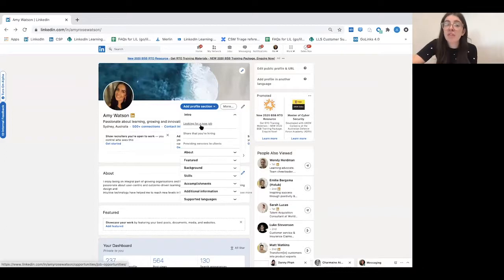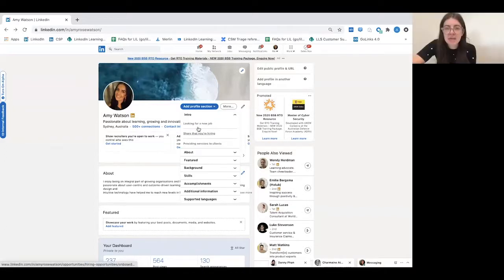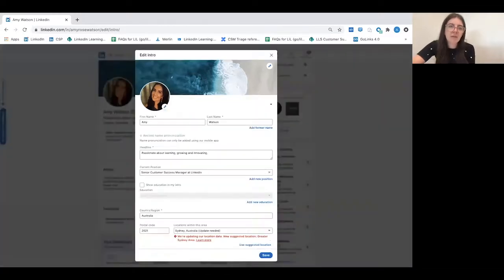If you're looking for a new job, there are these three little tabs that you can get. Looking for a new job will add a green ring around your name, which says open for work, which means that you're telling people that you're interested in looking for a role. And we've seen really great success with people adding that to their profile. Click on the pencil button.